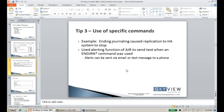Okay, tip number 3, the use of specific commands. I'm not trying to pick on the high availability software this morning, but we had some customers that were very concerned. They had a case where journaling had been turned off. Obviously if you're using high availability, they typically thrive off those journals from the files, not just the audit journals, but the journals associated with your database files, your application database files.